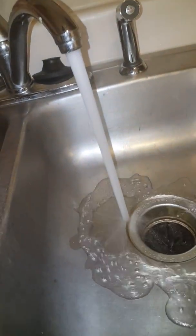Stove looks semi decent. I'll get back to that in a second. Dishwasher looks okay. There's some bugs in here, but overall it doesn't look bad. Okay, sounds like it's working. We'll let that run. Under the sink, I did see some cockroaches, so we will need to spray. Sink looks okay. Disposal works, but it smells like there's a very strong odor.